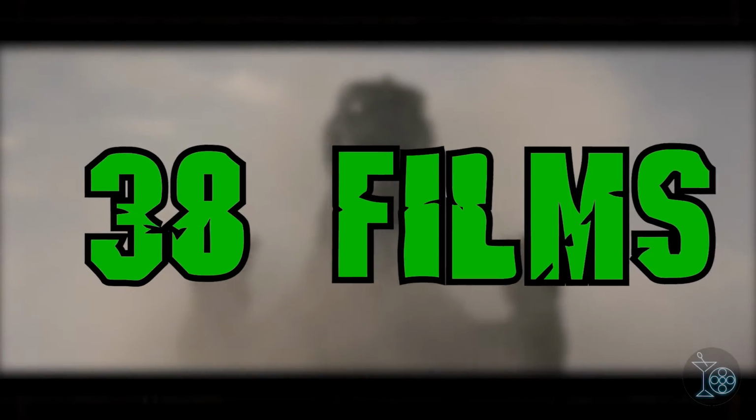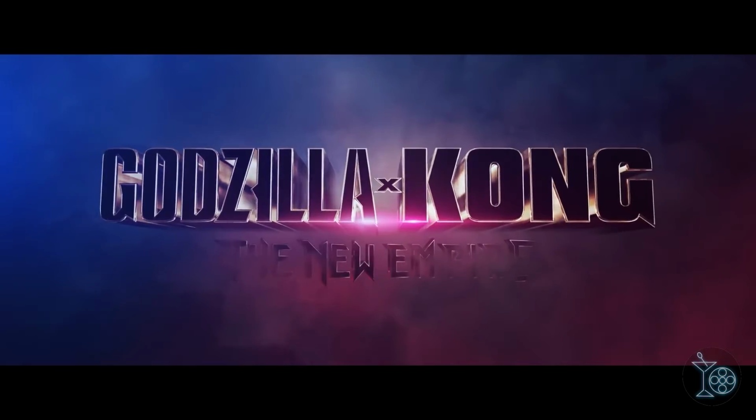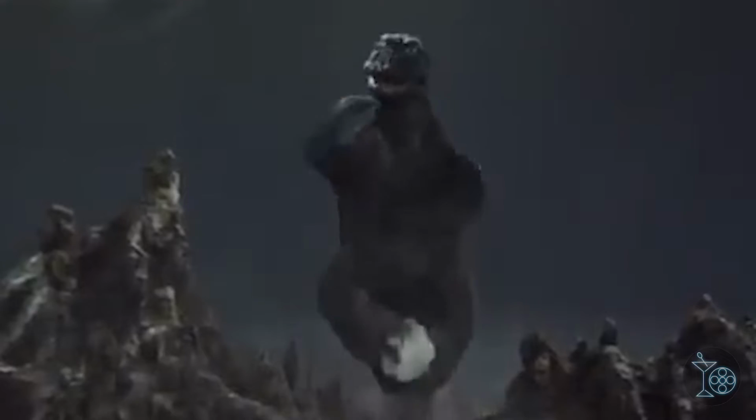Since his humble, rubbery beginnings in 1954, the King of the Monsters has appeared in 38 films, with a new addition to Legendary Pictures' MonsterVerse series coming next year. But today we're looking at Gojira's home of Japan, more specifically, Toho Pictures, the studio that birthed this big bad lizard into existence. Toho has given us many different iterations of Godzilla, ranging from lovable savior of the earth to grim reminder of humanity's sin against itself.